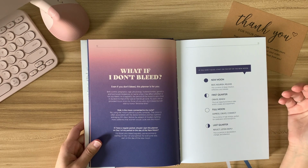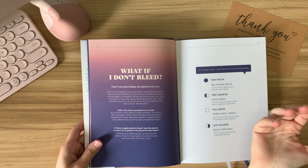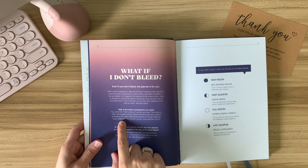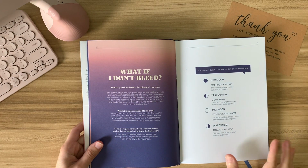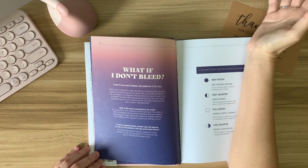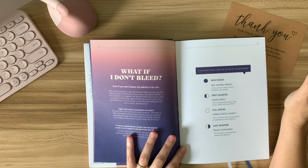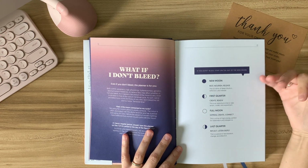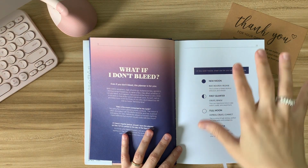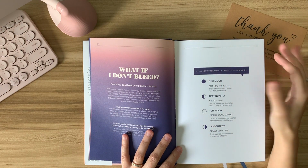So on this page, there's an explanation of how to use this if you don't currently bleed. They recommend that you follow the moon cycle. The moon has about a 29 and a half day cycle, it says, starting with the new moon, which I could pull up. Let me look. I am filming this at the end of August and it says the next new moon is September the 2nd, 2024. That would be a good time for me to start using this if I wanted to follow the moon cycles instead of a menstrual phase.